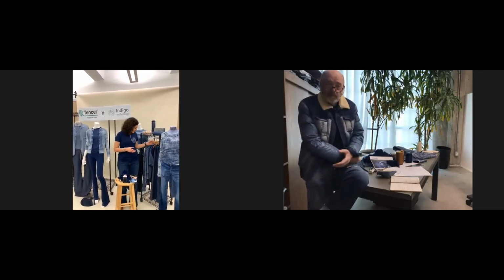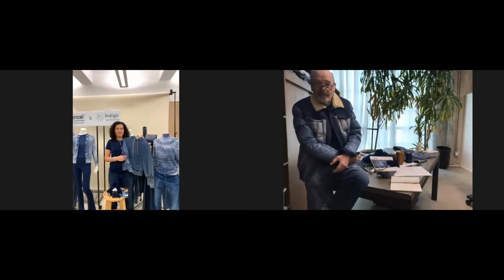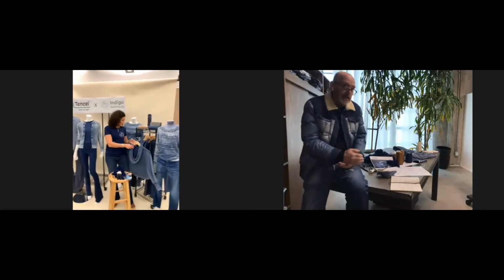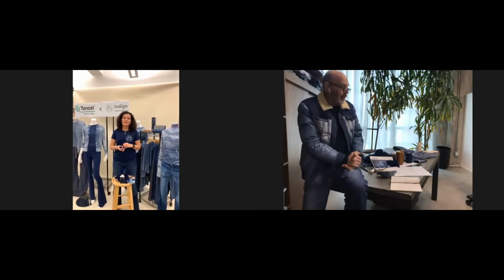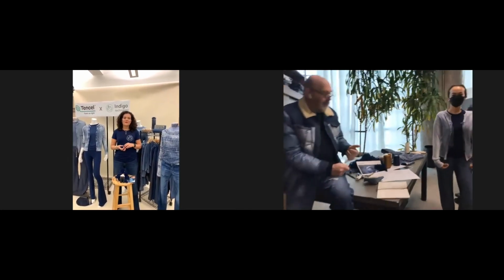One of the most important characteristics of the TENCEL Modal indigo technology is the dramatic reduction of crocking. This opened up incredible opportunities because we are able, for instance, to make knits and tops, and go to a new segment that is sweaters. And we developed a French terry, we developed sweaters.